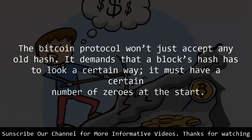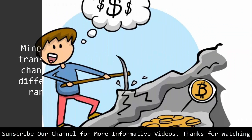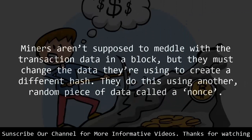The Bitcoin protocol won't just accept any old hash. It demands that a block's hash has to look a certain way, it must have a certain number of zeros at the start. There's no way of telling what a hash is going to look like before you produce it, and as soon as you include a new piece of data in the mix, the hash will be totally different. Miners aren't supposed to meddle with the transaction data in a block, but they must change the data they're using to create a different hash.